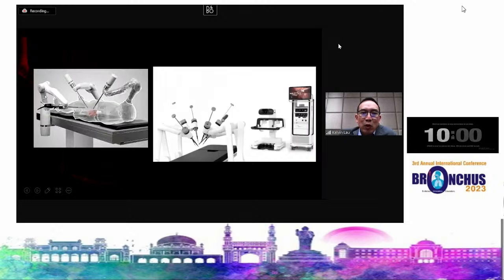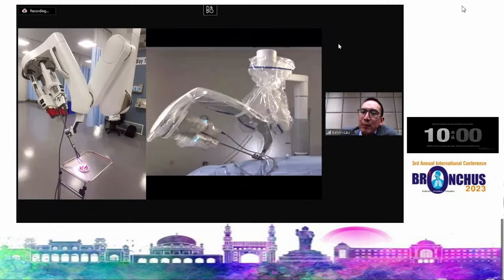This is the J&J robot. It used to be called Verb, it's now Ottava. It is now built onto the table. It has amazingly six arms. And I'm not so sure why we've gone from three ports surgery to biportal surgery to uniportal surgery. But in robotic surgery, you go from four ports to six ports. So that also had me scratching my head for a bit.